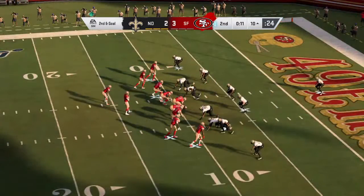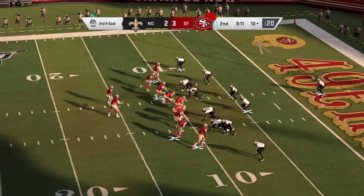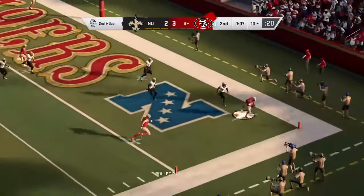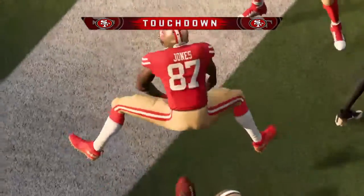They'll go again here from the 10-yard line on 2nd and goal. And yet again, it's Garoppolo, and he hauls it in the end zone. Touchdown, San Francisco.